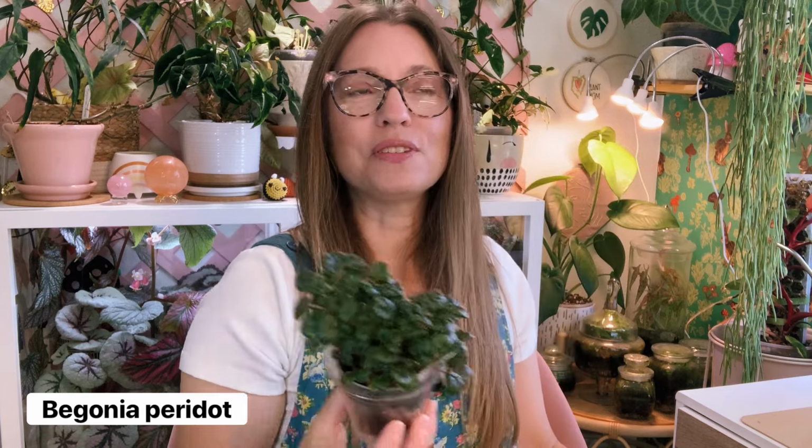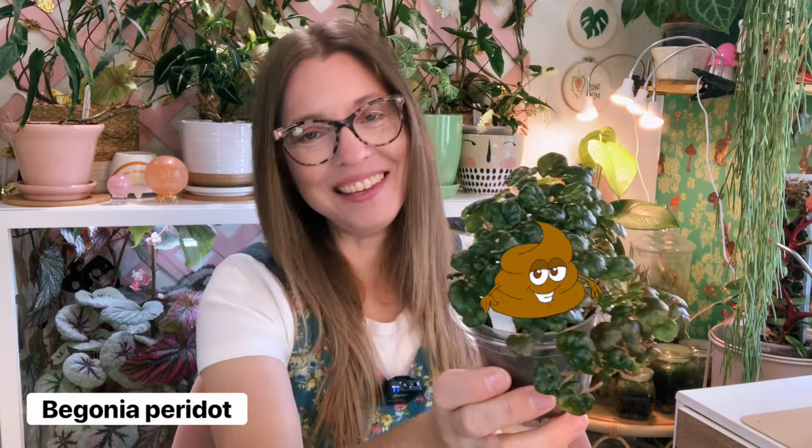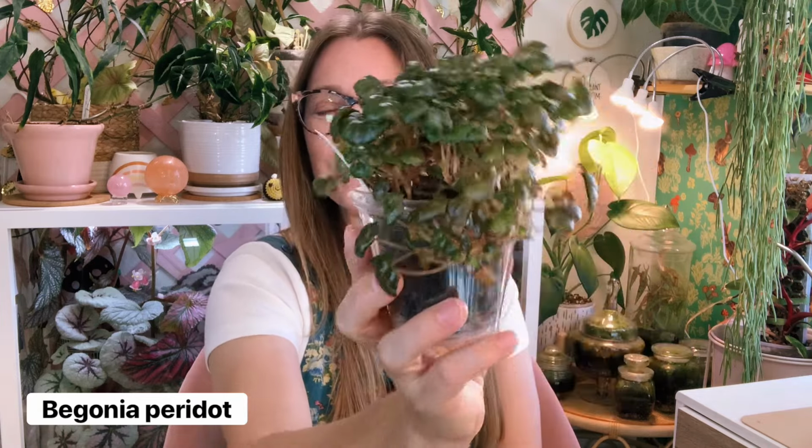So this is considered a terrarium begonia. And when I first got it, and I found this to be the case with a lot of terrarium begonias, when you add them to your collection, they go through an acclimation period for sure. So this one looked like poop. It looked terrible. It looked really bad for quite a while. I was losing leaves. They were just brown leaves, and it was just not very cute. Not very cute at all.